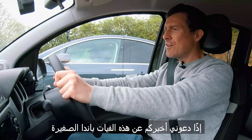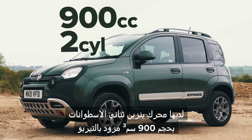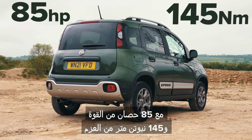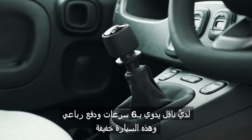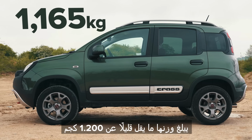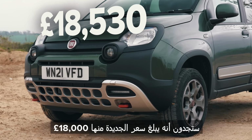So let me tell you about this little Fiat Panda. It has a 900cc 2-cylinder turbocharged petrol engine with 85 horsepower and 145 newton meters of torque. I've got a 6-speed manual gearbox, all-wheel drive, and this thing is light. It weighs under 1,200 kilos. It's also cheap. Talking about £18,000 brand new.